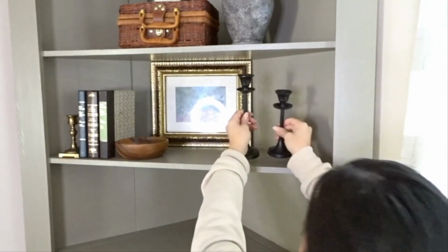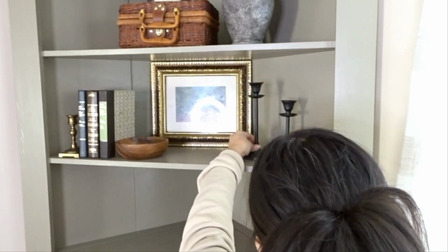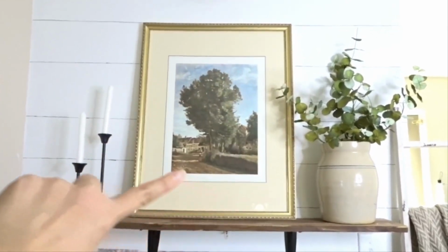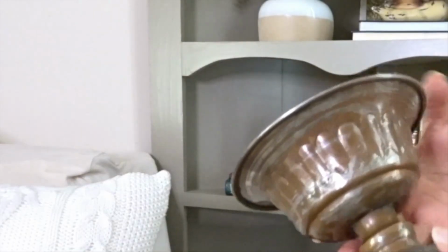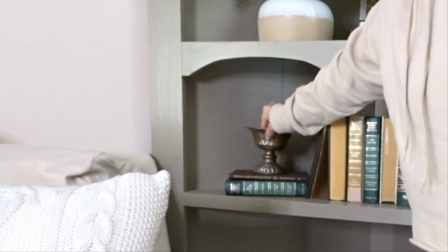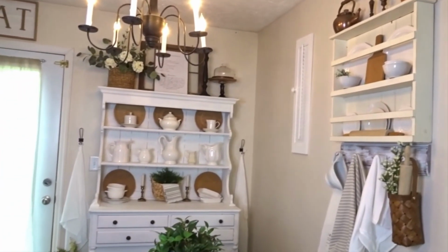So along with copper items, really you can use any mixed metals to achieve a cottage style look. I like using brass, copper, black metal, even a nice silver patinaed type of metal. I think all of those combined just create a very eclectic lived-in style. So number four on my list is white dishes or any type of vintage dinnerware. I love decorating with a lot of white dishes.